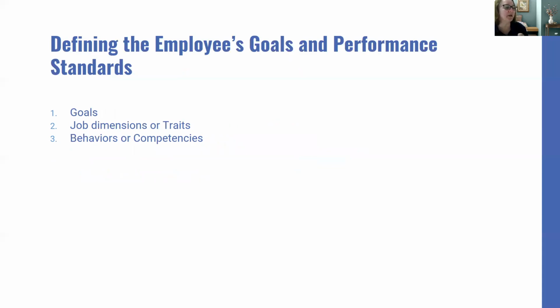So defining the employee's goals and the performance standards. This is a very important step in helping an employee understand what you expect from them, and then helping them have an opportunity to tell you what they expect on the job and where they want to grow. So then you can match that, and you can actually map out a career path for them.